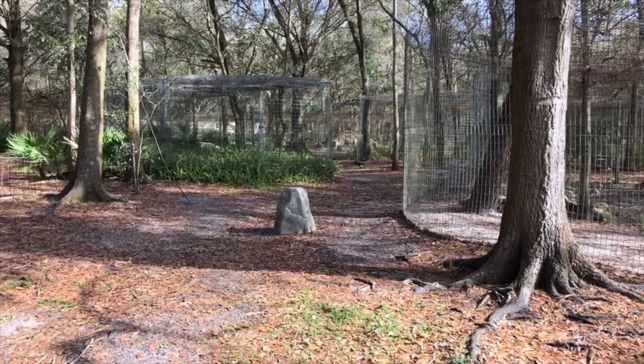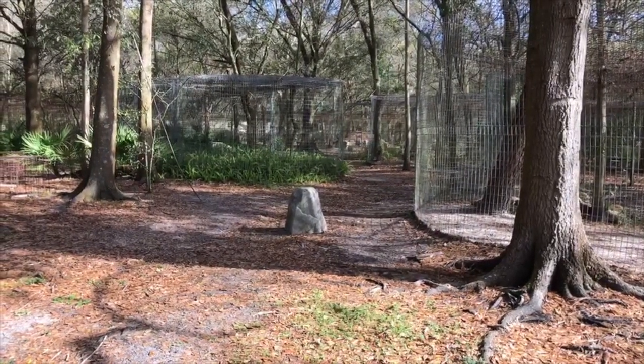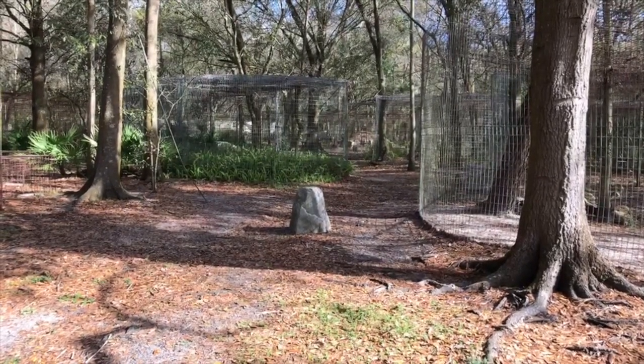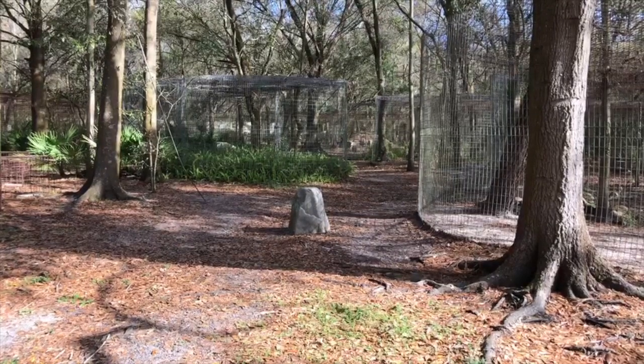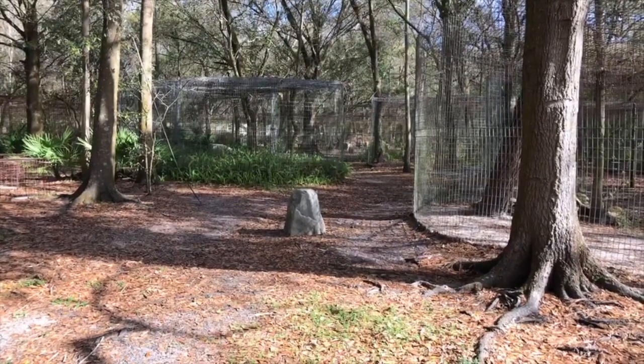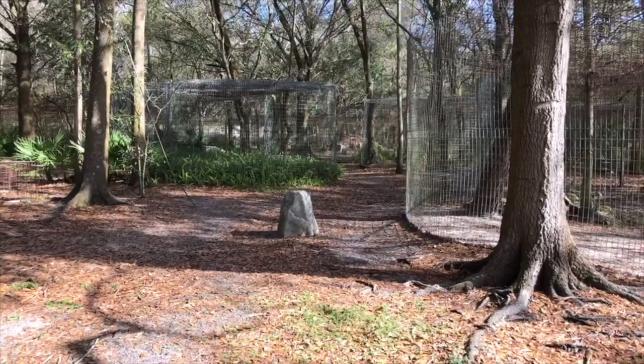You can find out more about them at bigcatrescue.org/catbio, and their names are Dryden, D-R-Y-D-E-N. You can pick his story, or Kewlona, K-E-W-L-O-N-A. And you can hear her story or read her story from that page.